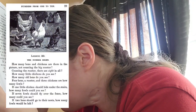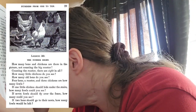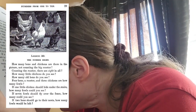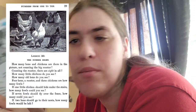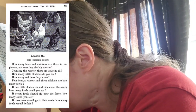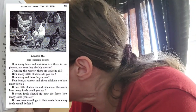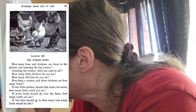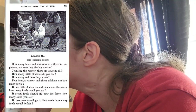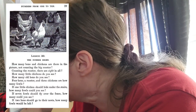The next one says, counting the rooster, there are 8 in all. What? Is that a question? Counting the rooster, there are 8 in all? That doesn't make any sense, but okay. How many little chickens do you see? There's, oh my gosh, 2, 3, at least 3, 4, 1, 2, 3. Yeah, I only see 3. We're going to say there's only 3.